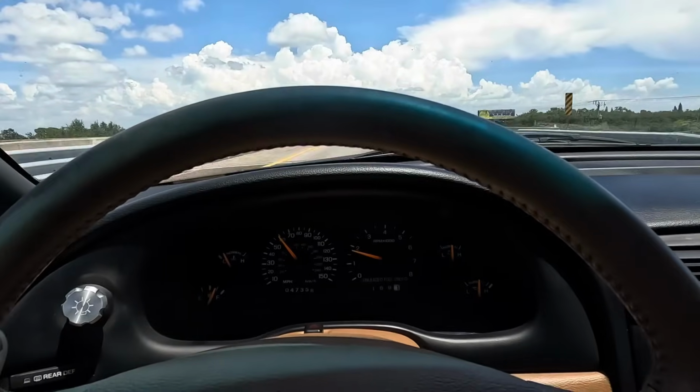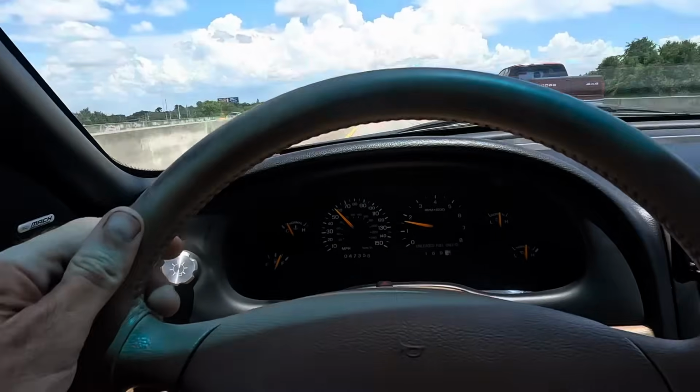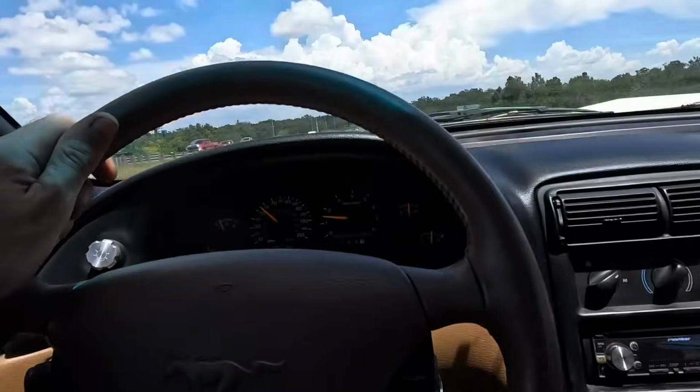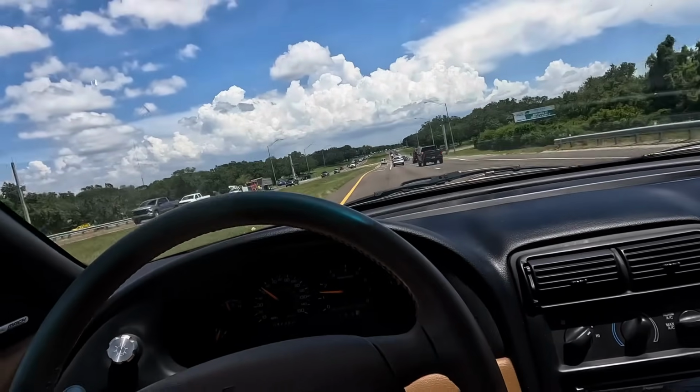And at 60 miles per hour, that sticking steering wheel business is doing the same thing. It does not recover back to straight line driving. I don't like it. It's kind of unstable. It feels dangerous.